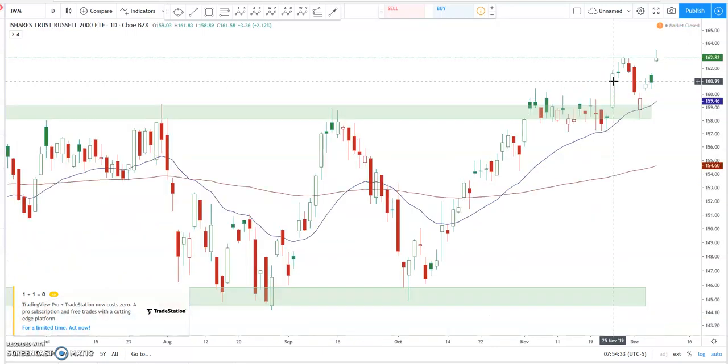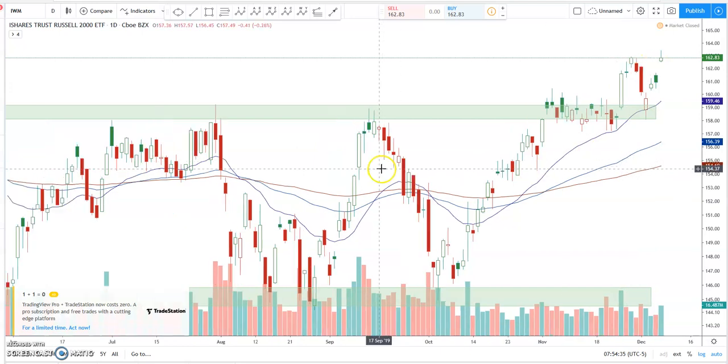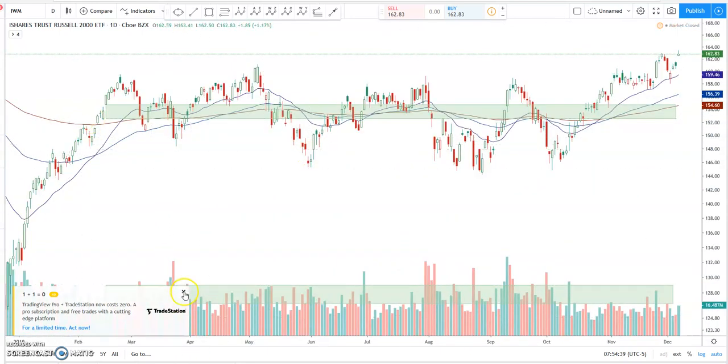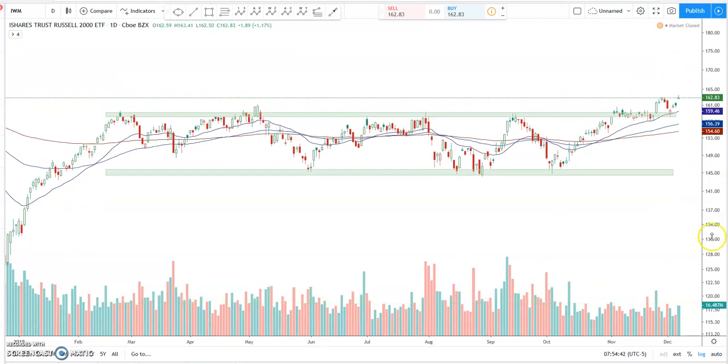Moving to the IWM. So we had on this one this consolidation, which everyone is aware of, right over here for almost the entire year. It busted out, retested that area, quick retest, held it, held also the 23-day EMA, and now is back at 52-week highs. So again, a nice retest, bullish action on the retest, looking really, really good.